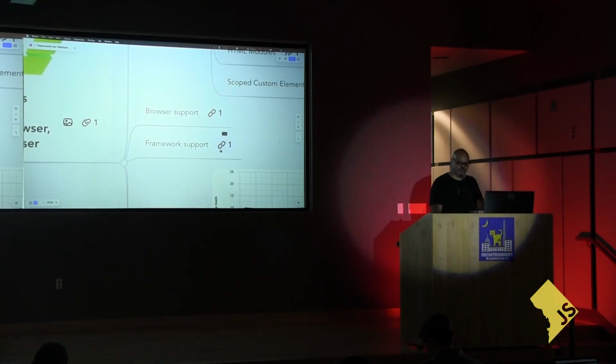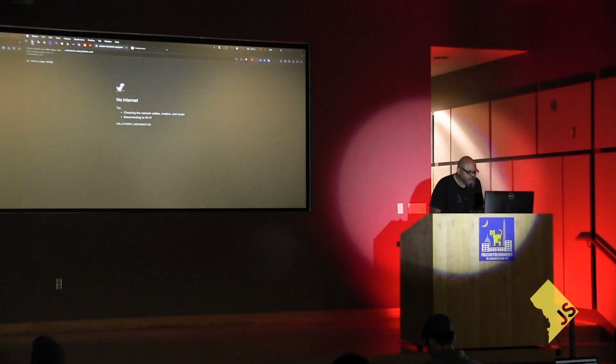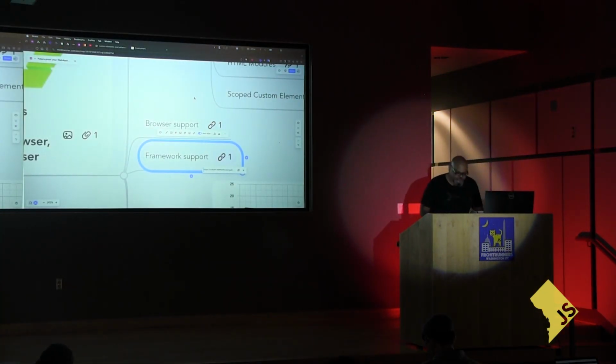Framework support is stellar. If you want to learn more about that, there's a site called customelementseverywhere.com, okay? It has test suites that run on every major framework with web components to see how well they work. And all of them work wonderfully.